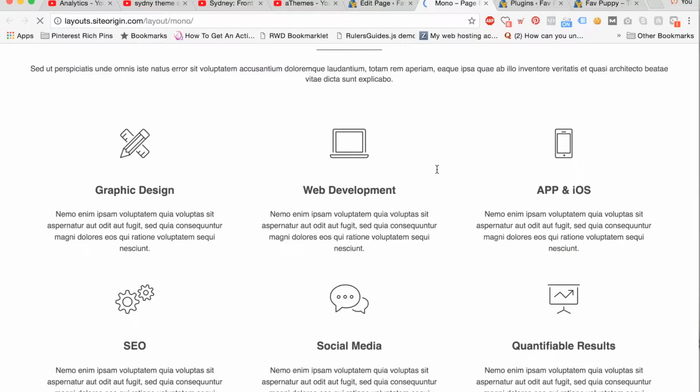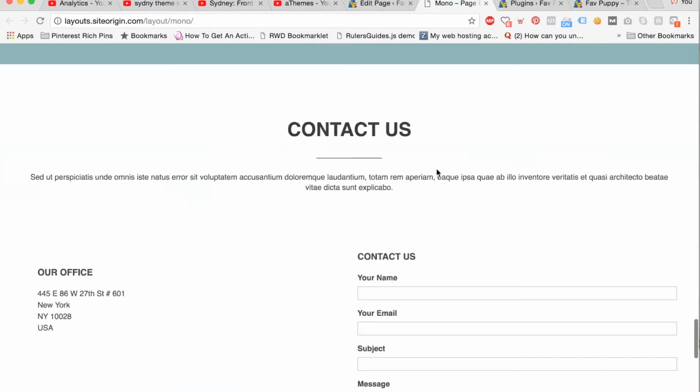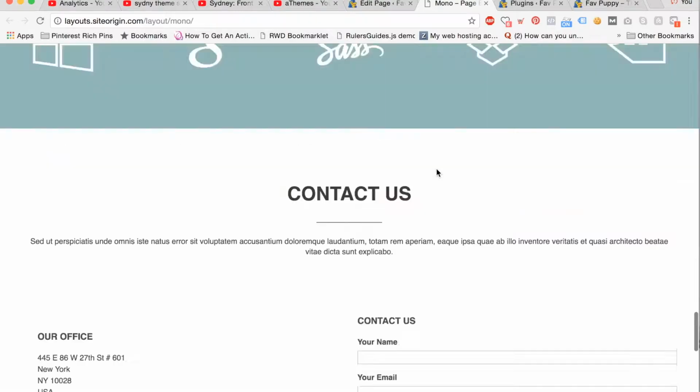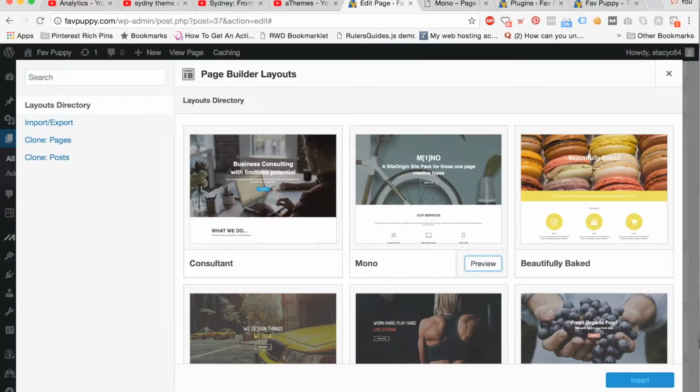So this one, you can scroll down. It has a service section, a work section, a team section, client and contact section, even a map section. It looks really great. So I think we're going to go with this one. It's the Mono theme, so we're going to click it, and then click Insert to go with it. So yes, we're sure we want this one, so we inserted it. Now we're going to edit our new front page.